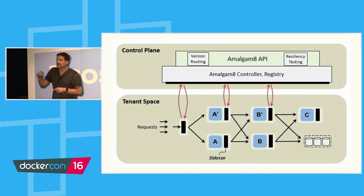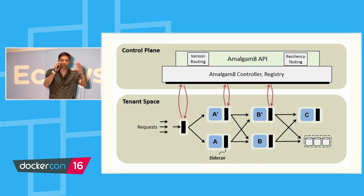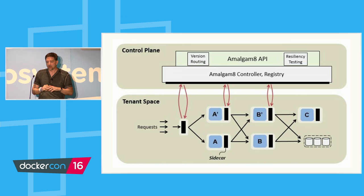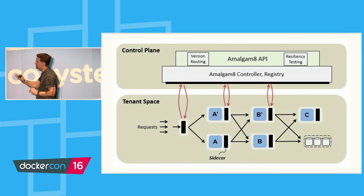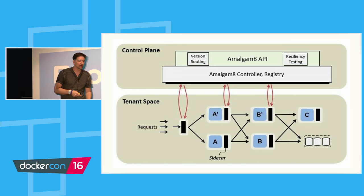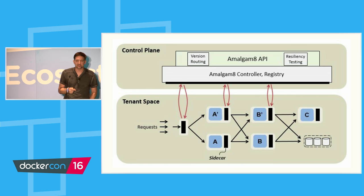And then within each tenant, right? I said this was multi-tenant. So the control plane is shared across multiple tenants in the cloud. In each tenant, in each application, you have a set of components that are running. The most important thing is these black bars, which are basically sidecars.